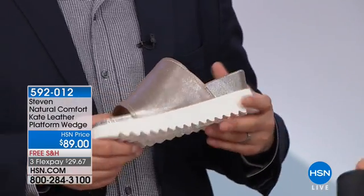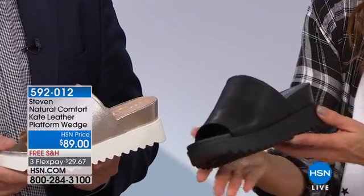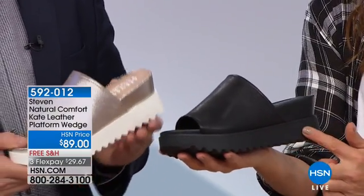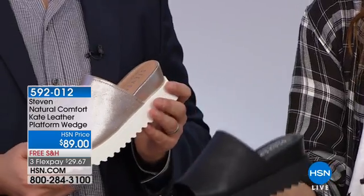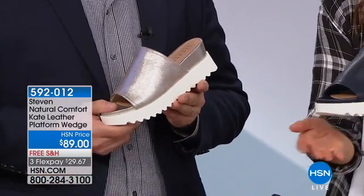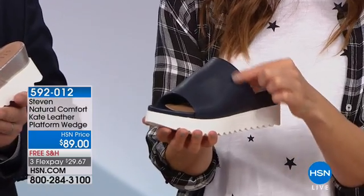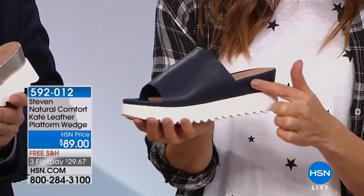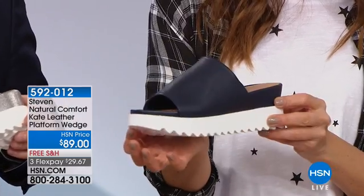This is going to be the black. So you can choose the black, which is all black. Notice on the black, it has the black bottom, so it's all one color. We have it for you in navy, and navy's going to come with the white bottom. Isn't this cool? So this is a very dark blue, classic navy. You've got the navy here in that extra lift, and then you have the classic white bottom on the wedge.